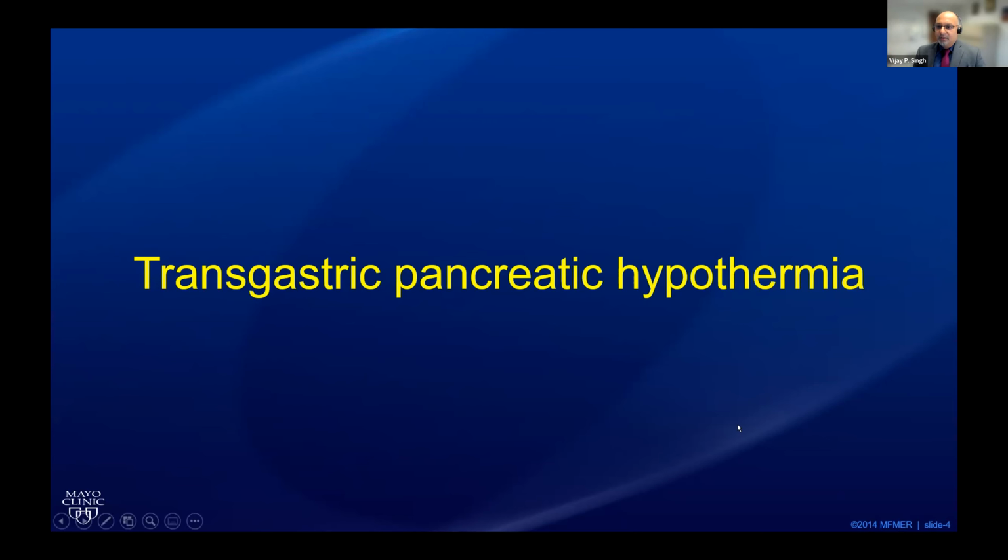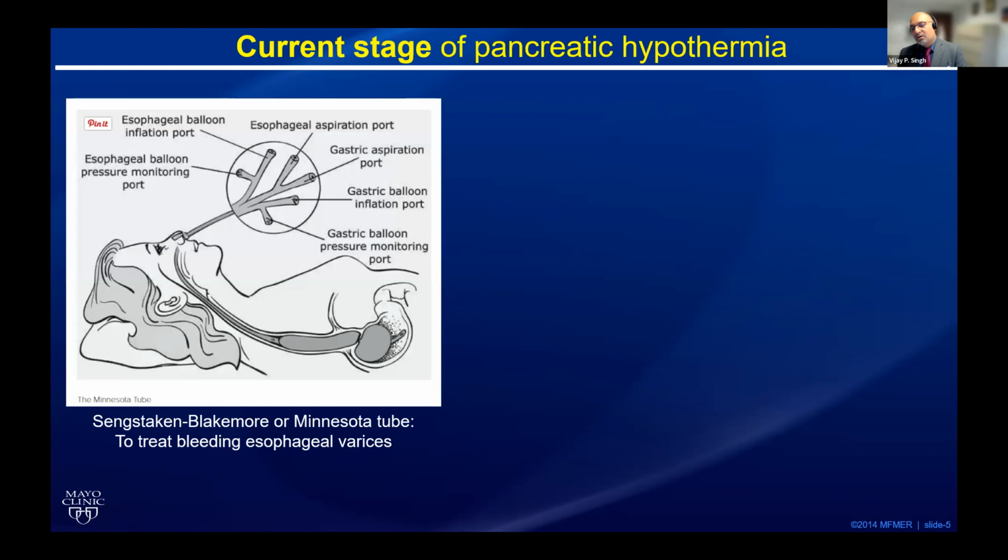And with that logic and the possible feasibility of this being supported by a device, it's called the Sengstaken-Blakemore tube, or the Minnesota tube, as it's commonly used for bleeding esophageal varices. It does have a gastric balloon, which is a retainer balloon over there. It's about half a liter balloon, and this is placed emergently. It is feasible. It is perfused. It's got multiple channels, and the pancreas lies right behind the stomach over here. So if this is doable in an emergent setting, could we cool the pancreas down?